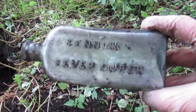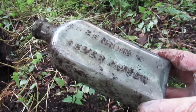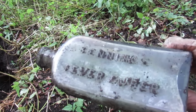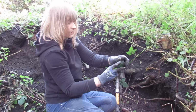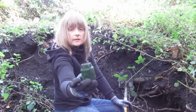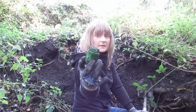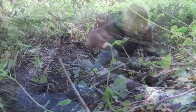Oh, Kirsty's just pulled that out. Another Kenning's Fever Cura. They're always lovely to find. I had one of those last week, didn't I? It is a different one because it hasn't got the writing on, but still a nice colour green, screw top jar, maybe Vicks or something. No markings, so.